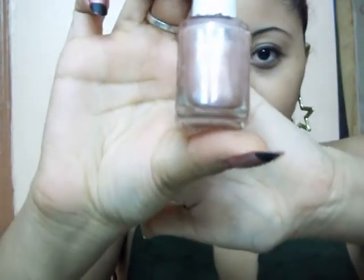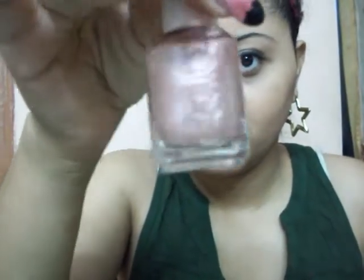My first product is Essie nail polish. This is like a brown. The shade is Buy Me a Cameo. I love this color so much because it's a natural color that you could use every day.